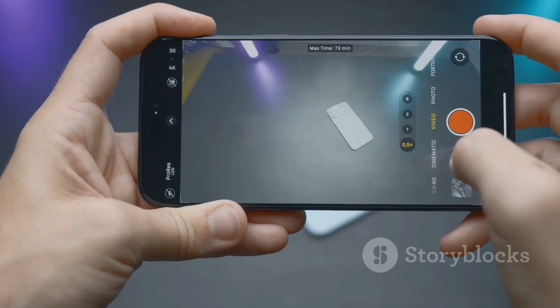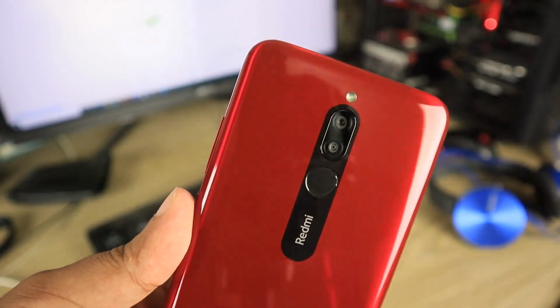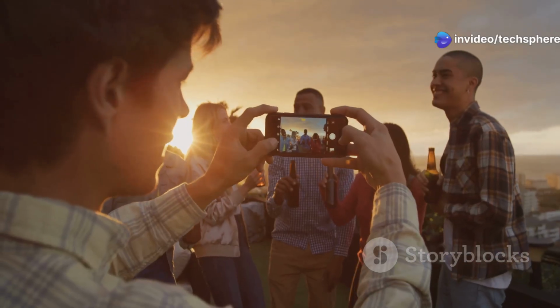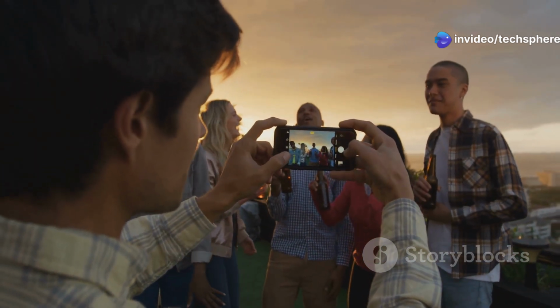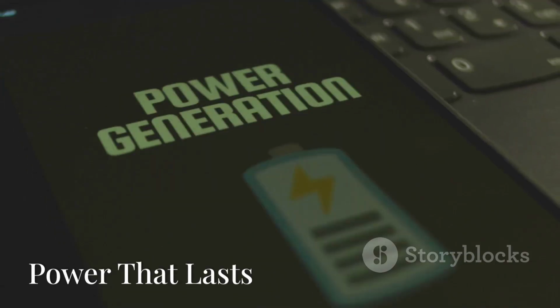Plus, with features like AI beautification and portrait mode, you can take your selfie game to the next level. But it's not just about photos. The Itel S25 Ultra also shoots video in crisp 1080p resolution at 30 frames per second. So whether you're capturing memories with friends and family or documenting your latest adventure, the S25 Ultra has you covered.